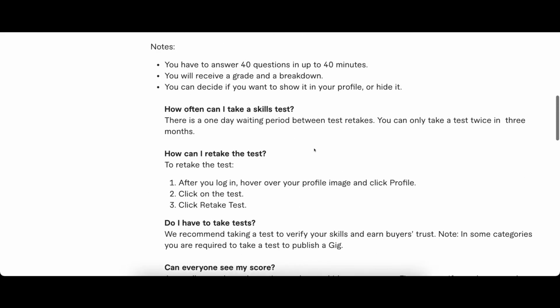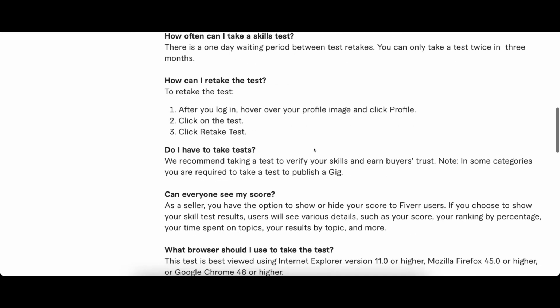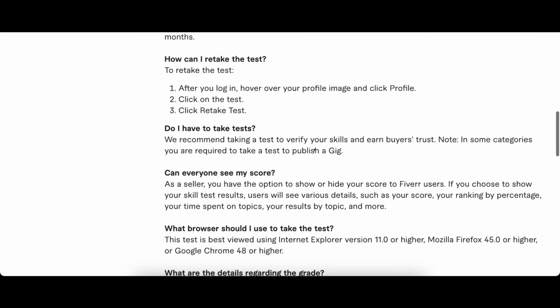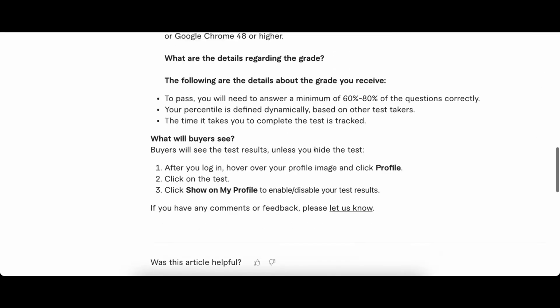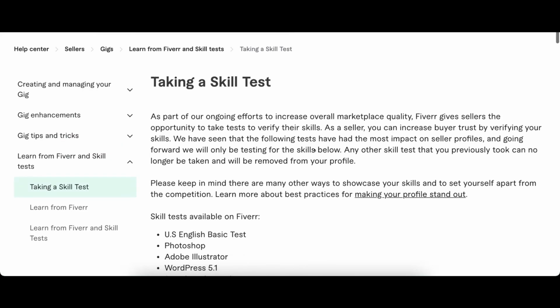And the main thing is how there are different possibilities. Like if you don't score good in these tests, you can simply retake these tests. You can also hide the scores from your profile, and there are a lot of different things there. The main thing is how to pass these tests. I'll discuss this in the second part of the video.